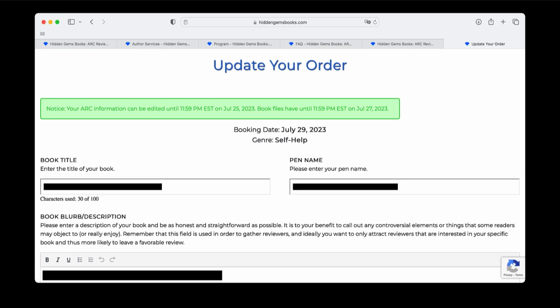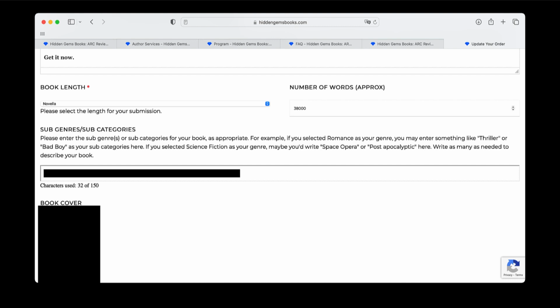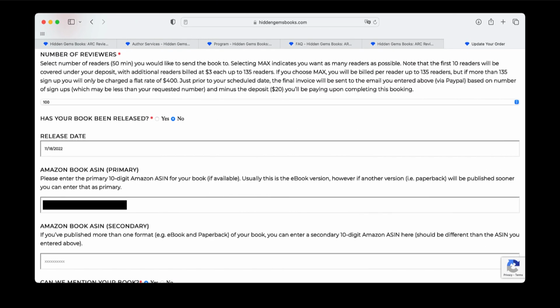Let me give you an example of the information that they will need from you. So obviously book title, your pen name if you have any, your book blurb or description, followed by the length of your book so their readers kind of have an idea of how long it is. You can enter the subgenre or categories. Make sure you have an ebook cover. They give you details on how to get that, so you can use that. Number of reviewers. Now this depends on how many readers you want to reach, but again, it's not free. They do bill in increments of 5, maximum of 400, so that's something to be aware of.